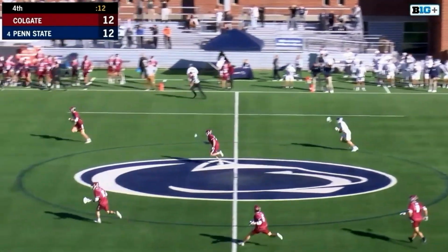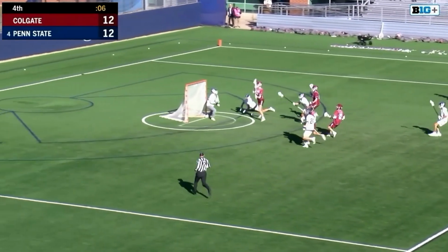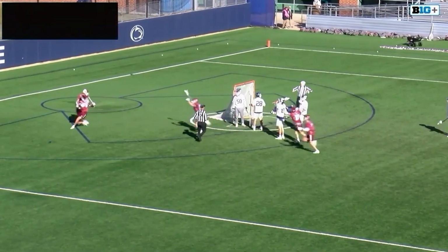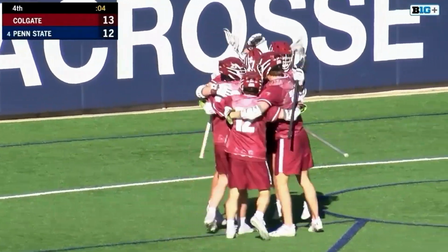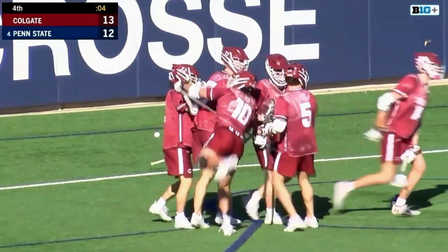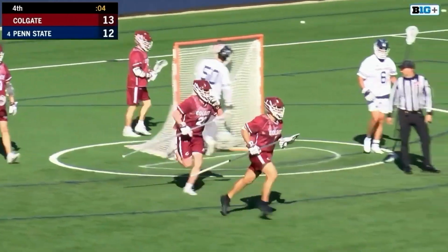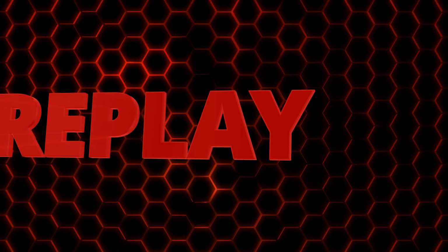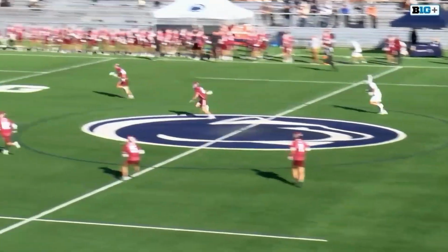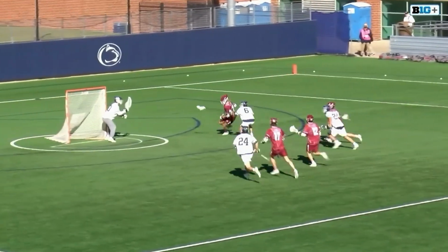And turnover! It's a turnover by Aldridge. Here comes Colgate the other way. The Raiders in on Fracione with 4 seconds left. The Raiders take the lead in Happy Valley. Oh my. The Colgate bench is going crazy. And terrible turnover by the Nittany Lions. And with 4 seconds left, Colgate have just won themselves this game. Aiden Mernan took it and just went all the way, or Trumbull took it before passing it off.